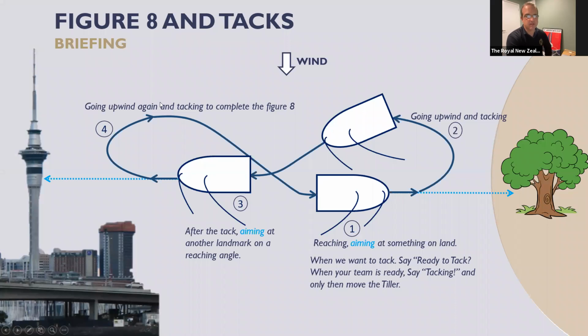So left and right don't really have a lot of use on a boat. What's important is where the wind's coming from and whether we're turning up into the wind. If we're doing that, then we're tacking. Both of these are a tack. So sailing along, turn towards where the wind's coming from, the boom will come across nice and slowly. As the sails fill, we'll start accelerating again.